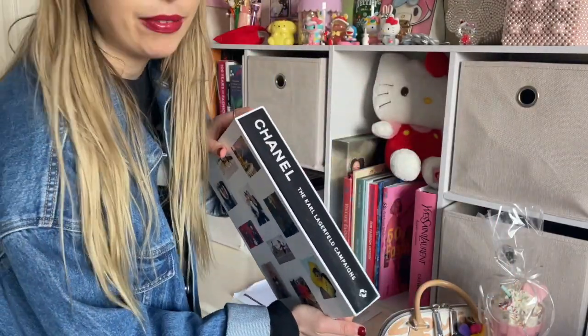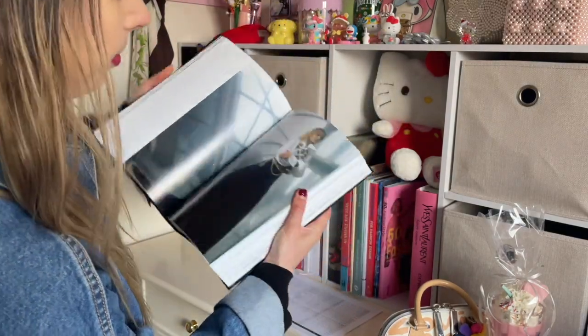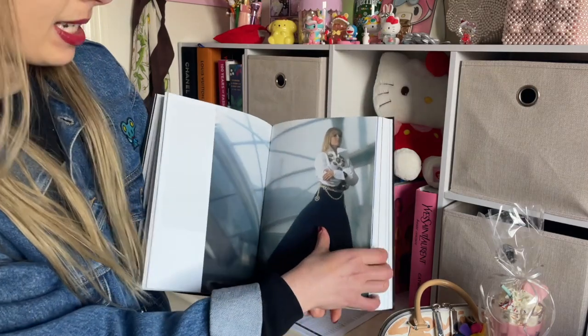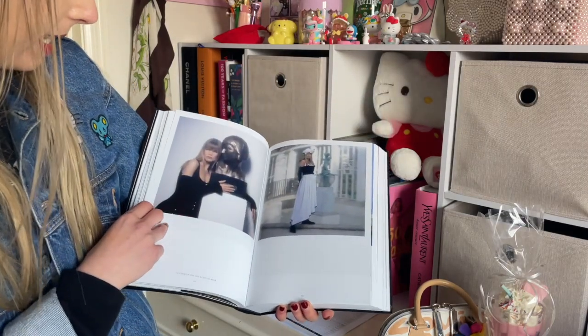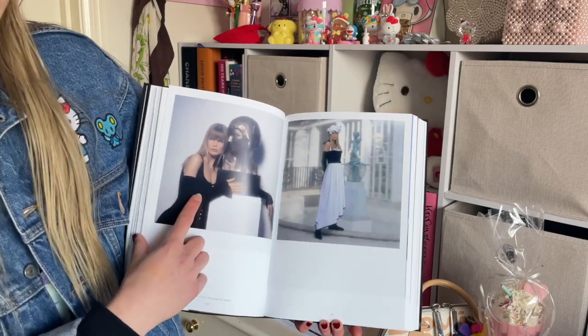Chanel, the Karl Lagerfeld campaigns. Karl Lagerfeld has passed away. He was the creative director for Chanel, I think, since the early 80s up until he passed away. This book is more just pictures, I guess. There is some text in it as well, but you can see this is from 1993, Claudia Schiffer.